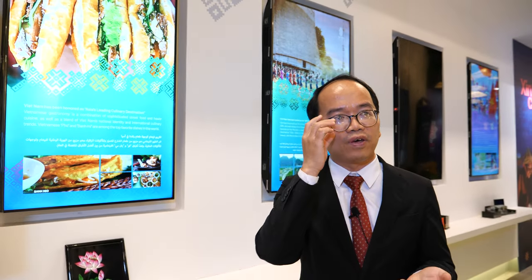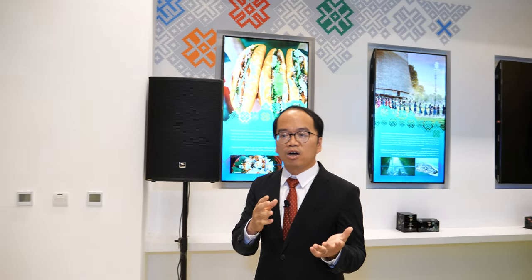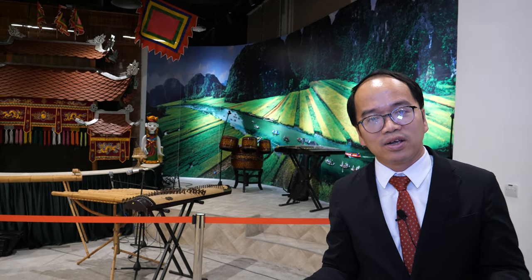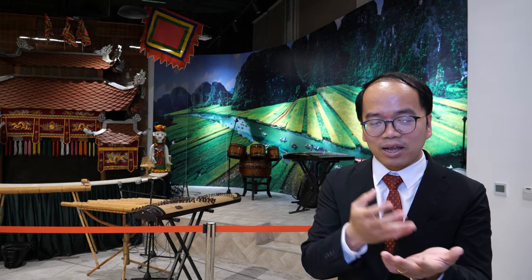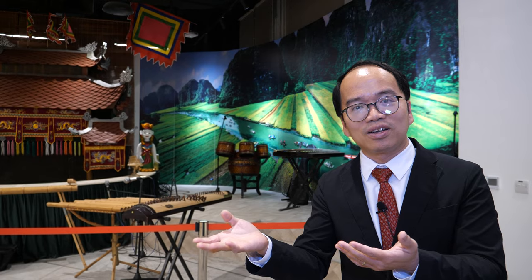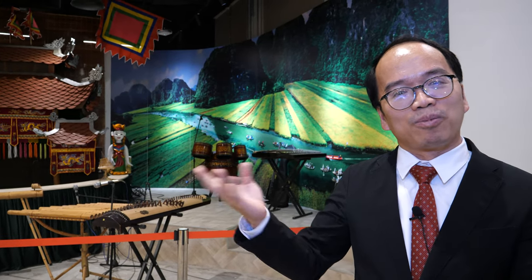And especially during the visit of President Obama in Vietnam, he went to a restaurant in the old quarter of Hanoi, and he was very excited about the food. After that, this restaurant became very famous, and they even sell the Obama portion. It means they use the food to promote themselves, and they promoted it very successfully.